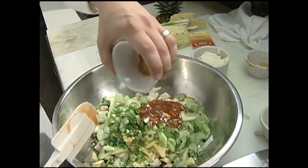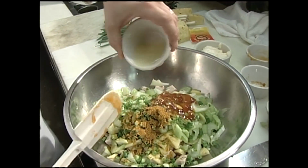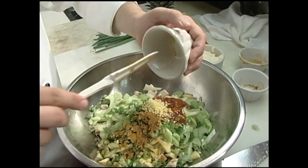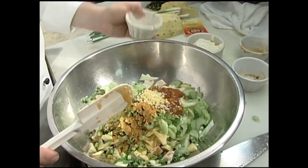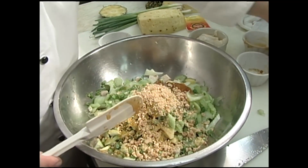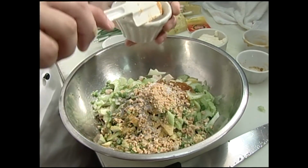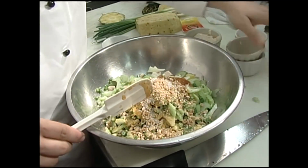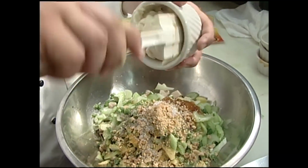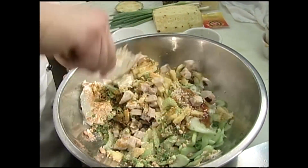About a teaspoon of curry powder. 2 tablespoons of fresh lemon juice. And 2 teaspoons of lemon zest. Some chopped peanuts, I think there's about 1/4 cup there. Some salt and pepper. And some mayonnaise. This is, I believe, 3/4 cup of mayonnaise. Okay, just going to mix that all around.